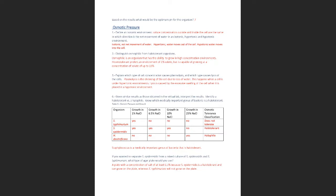Actually, that's an important question, and it's going to come back for the next lab practical, because we do this all the time. The question is, what kind of plate would you use to grow or to separate Staphylococcus epidermidis from Salmonella typhimurium? These two right here. If you use 1% sodium chloride, they both grow. You can separate them. You could use 6.5.